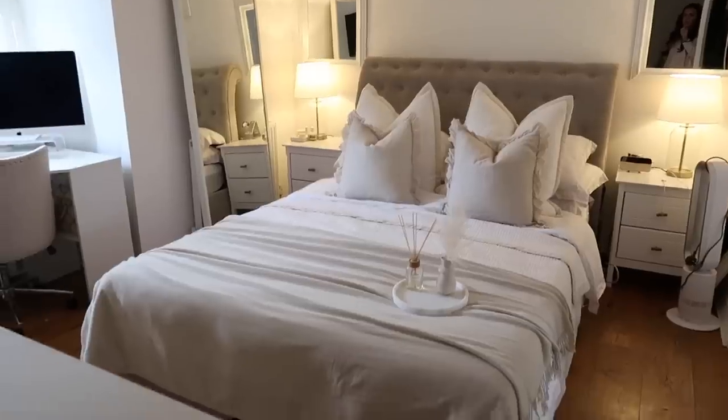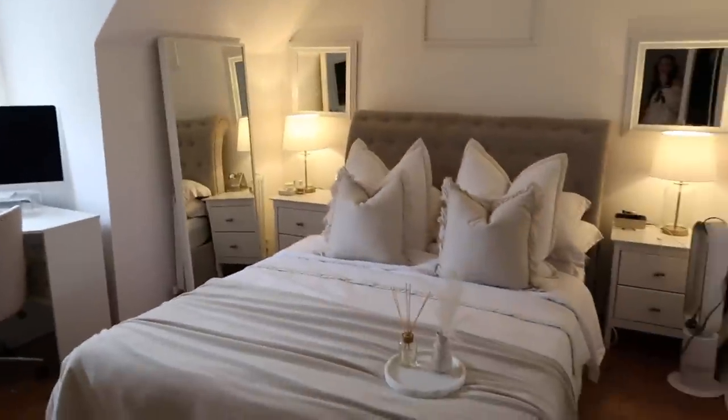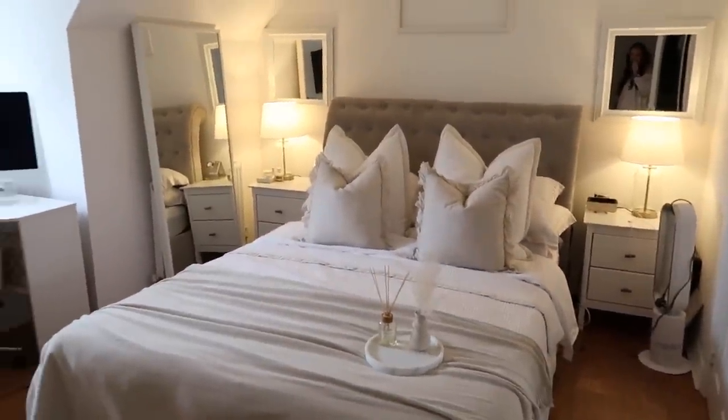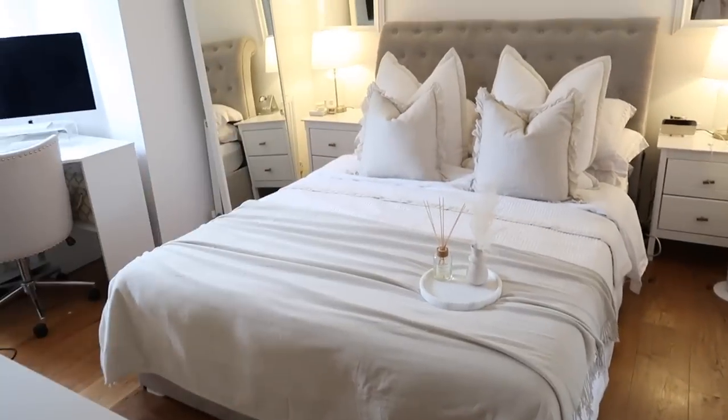But we love our bedroom so much and we always just feel so relaxed every time we come in here and watch loads of telly on here as well. It's just great. So I love it. So let's head downstairs and then I can show you guys from downstairs upwards. But I thought I could just show you here now because I'm already up here.